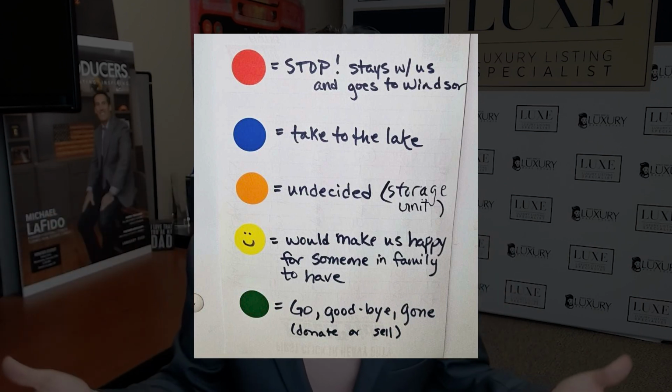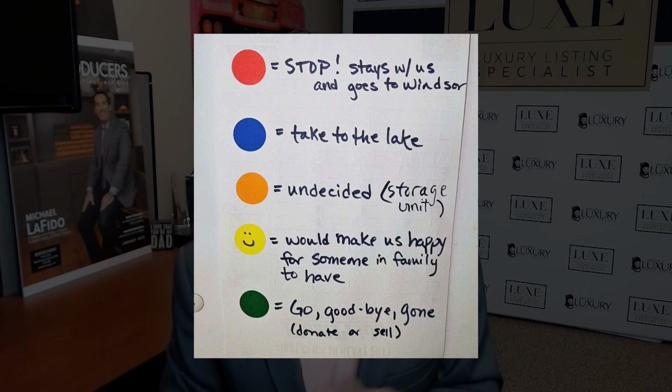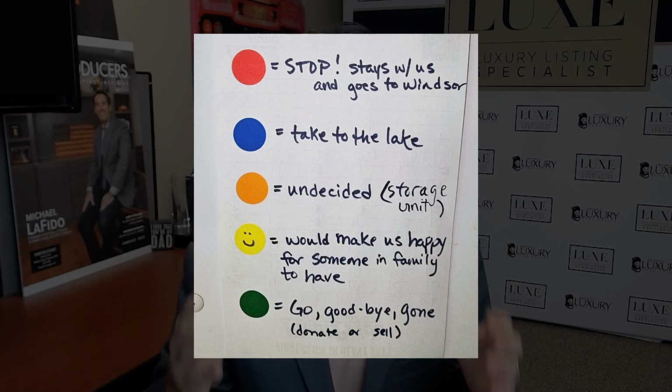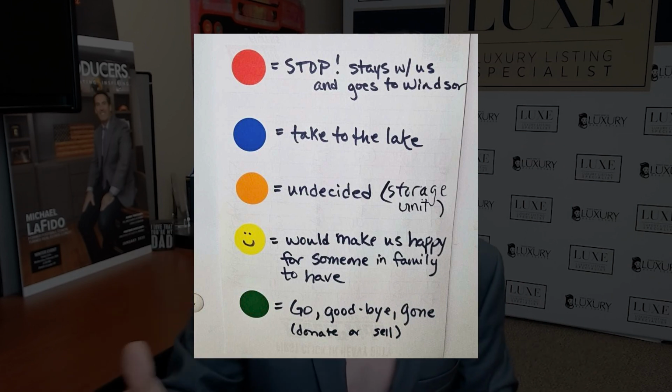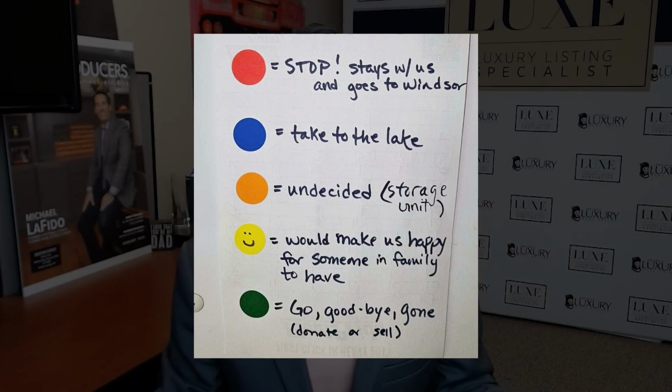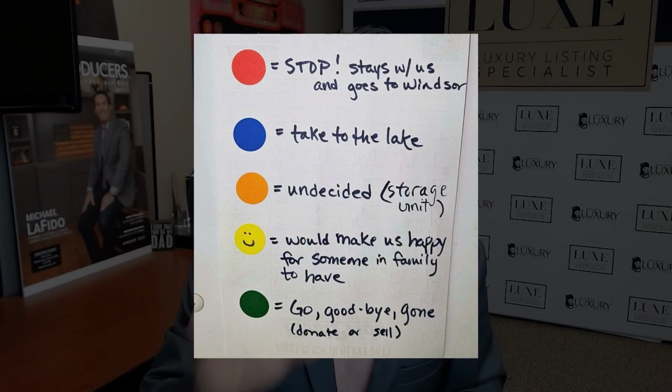The orange, they weren't decided on. The yellow, they wanted to give to another family. In other words, they wanted to pass it on so that another family could enjoy it just as much as they enjoyed. And then the green, that was going to sell at the garage sale or the estate sale. So again, 5 different sticker points when they box things up.